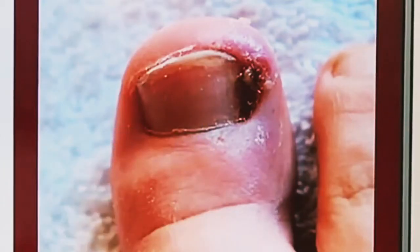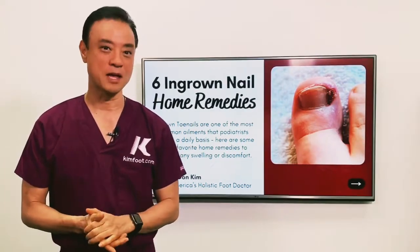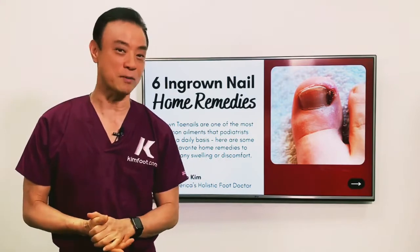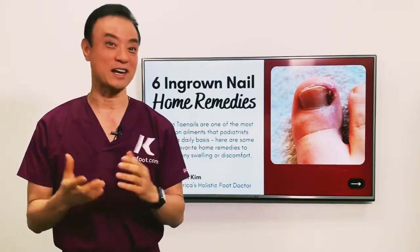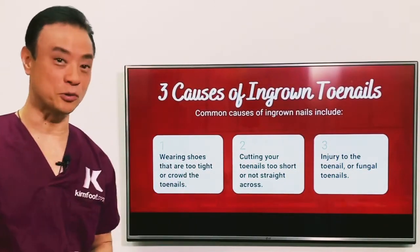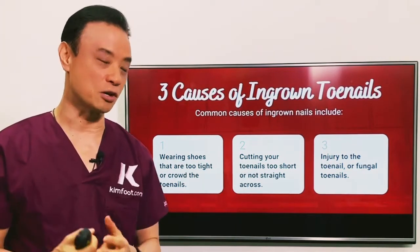But if you have your nail looking like that, totally infected, then you need to go seek professional care. But before you get infected like that, you can utilize these 6 remedies to prevent it from getting to that point. So let's get right into it. We'd like to talk to you about 3 causes of ingrown toenails first, and then we can talk about the 6 remedies that I'd like to share with you today.